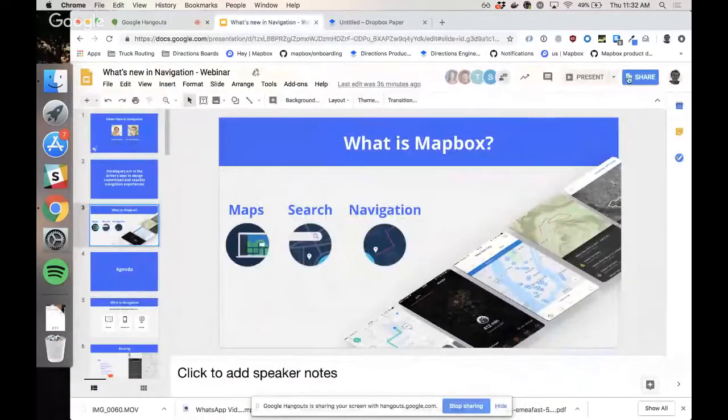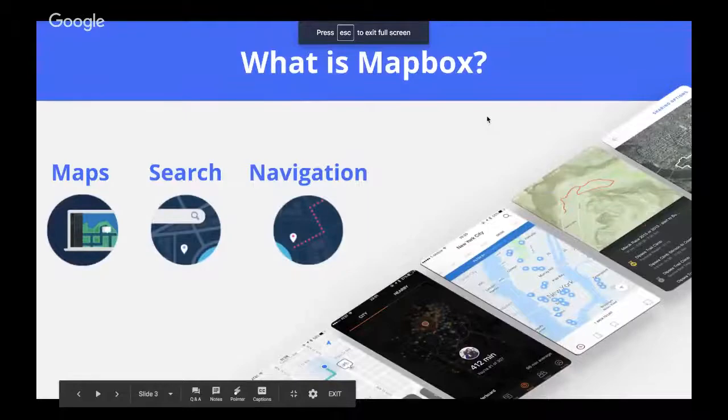Oh, I need to share my screen. One second. Missed a key step here. Great, that should be better.